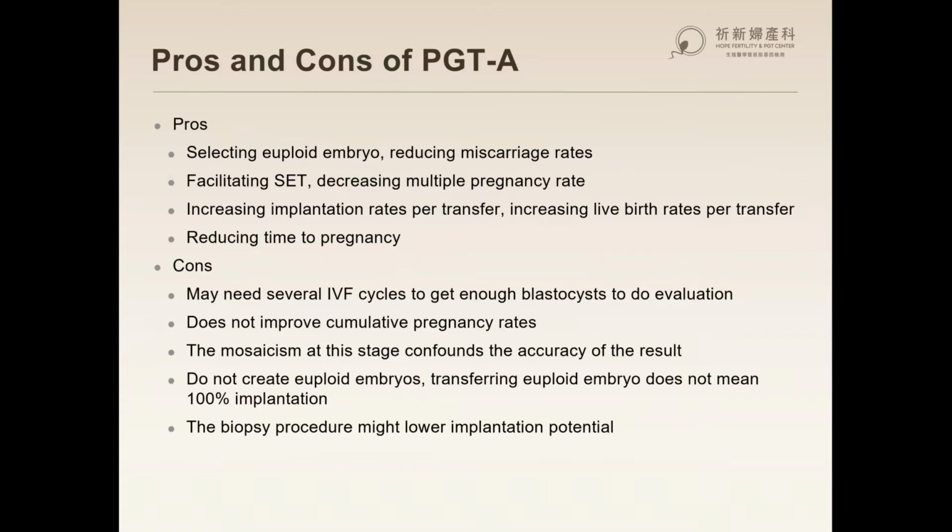There are still continuing debates about the benefits and harms of PGT-A. The benefits are selecting euploid embryos, reducing miscarriage rates, and therefore facilitating single embryo transfer, decreasing multiple pregnancy rate, and increasing implantation rates and live birth rate, therefore reducing time to pregnancy. However, it may need more cycles to collect enough blastocysts to do the test. It does not improve cumulative pregnancy rates, and the mosaicism at this stage would confound the results. Also, PGT-A does not create euploid embryos. Moreover, the biopsy procedure might harm the embryo and lower implantation potential.